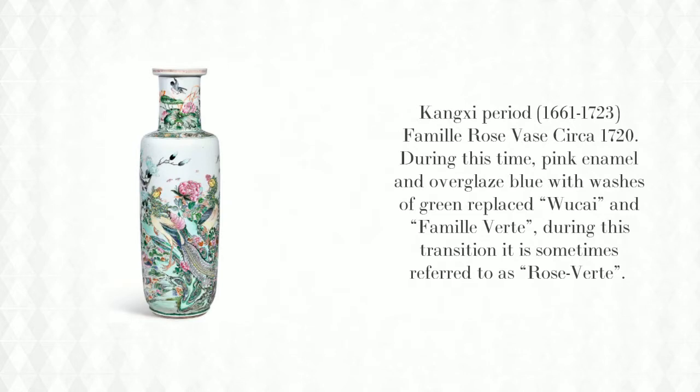This vase is one of the earliest examples of Famille Rose porcelain done during the Kangxi period. The vase was painted around 1720. During this time, pink enamel and overglazed blue with washes of green replaced pretty rapidly Wucai and Famille Verte. During this transition, it was sometimes referred to as Rose Verte porcelain.